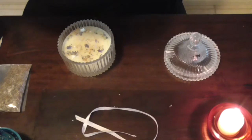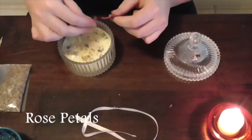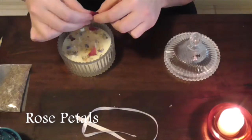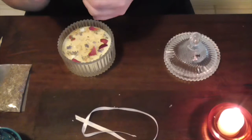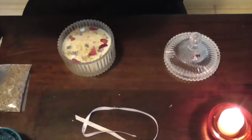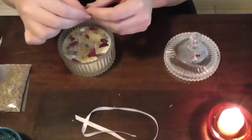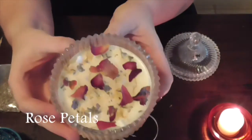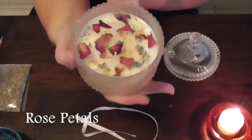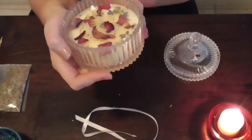And a few rose petals, because you want to have some love, and it always looks quite nice. So again, you don't want to have too many, so just lift them up a little bit and just scatter them around. Nice bright red ones. So we have those there. And again, looking at that, you took one look at that, you wouldn't necessarily say witchcraft straight away, would you? It just looks like a nice little potpourri.